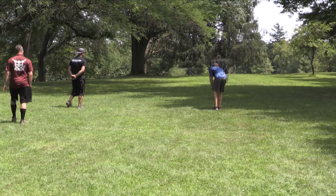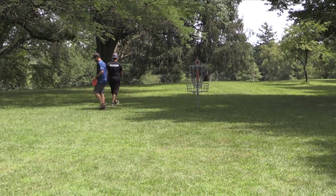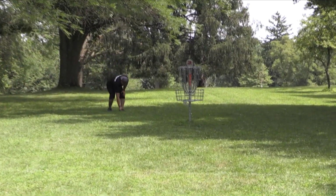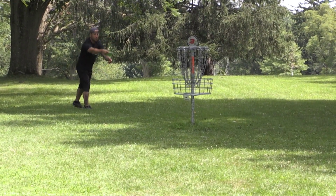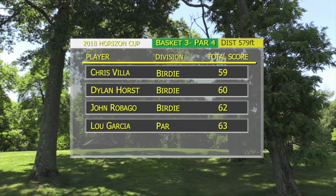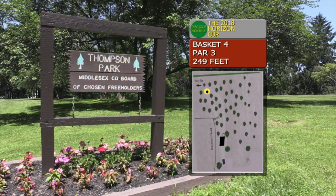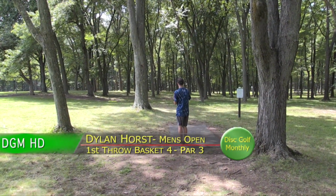And he's going to have a one-stroke lead over Lou with that birdie putt. See everybody else putting out. So Chris and Dylan are still one stroke apart. John takes the one-stroke lead over Lou. If we move on to basket 4, this is a par 3, 249 feet. This is one of the shortest holes on the course today.